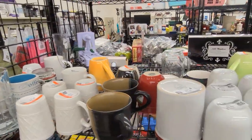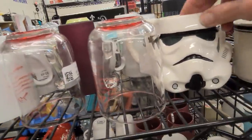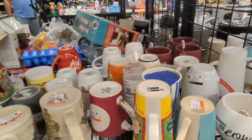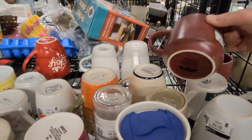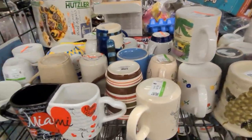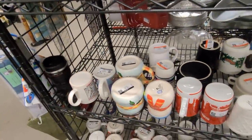Here we are in the mugs, having a look to see if they have anything worth picking up. Here's a Star Wars guy. He's a bit worse for wear and paint peeling off. We'll leave him. Some Christmas mugs with candy cane stirrers back here. Let's see.